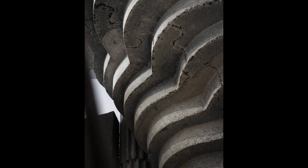Getting close to the concrete, you can see the intricate patterns and the rugged grain of the surface. It's incredibly tactile. You can almost feel the coolness and the solidity just by looking at it. This isn't your standard smooth finished concrete. It has a life and a history etched into its very surface. These details are what make Villa Nouvelle Vague so unique.